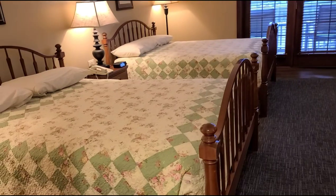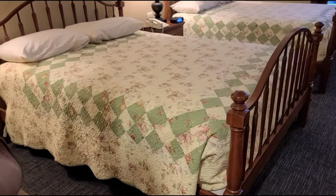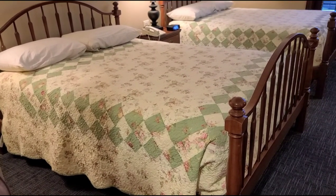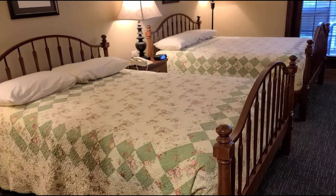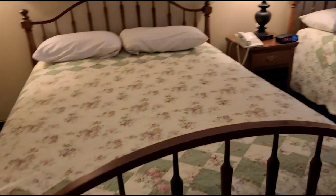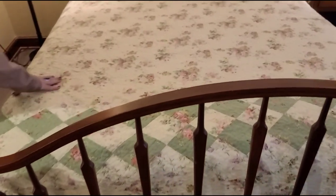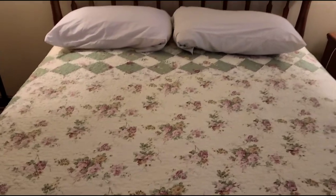Now let's walk in here. We got the two queen beds. We wanted a king bed, but we got the last room in the hotel, so we had to get what we could get. This is your regular room. This room is $179 a night for this time. The country feel with the quilted bedding. How they feel. Isn't that pretty? Feels nice. That feels good. It's kind of firm, huh?